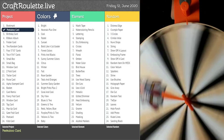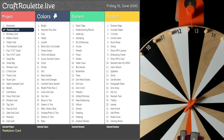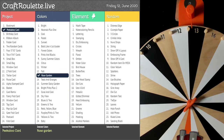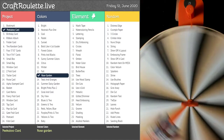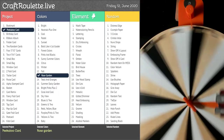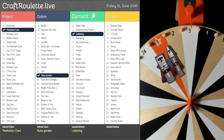Oops. Taking the wheel with me. Good heavens. We're going to use 13. Rose garden. Rose garden peekaboo. Okay. Doesn't mean we have to make a rose garden. It just means we have to use those colors for an element. Sherry says we do learn things. Good, good. Yay. Lettering. Okay.